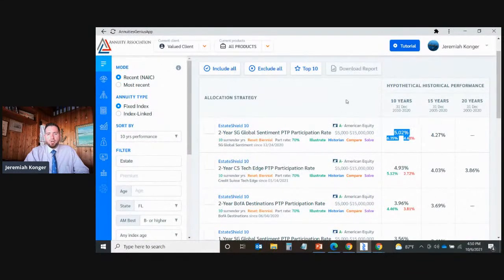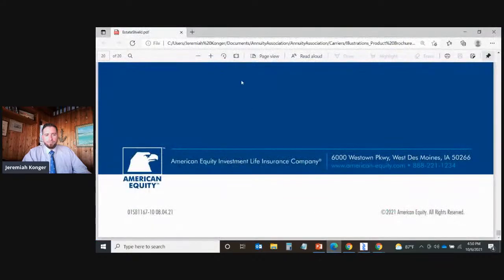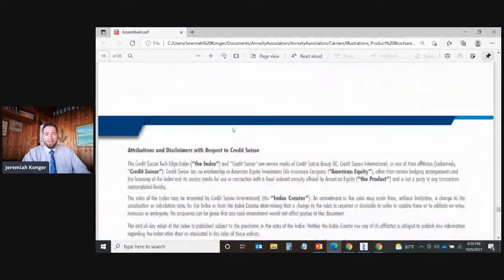Now, these rates of return that we just looked at are particular to just the index crediting strategies themselves when factoring in the participation rates, caps, and/or spreads. That credited interest would be going towards your contract value portion of the annuity. This is not indicating the benefit account value that, remember, has a multiplier of 150% to the benefit account value.